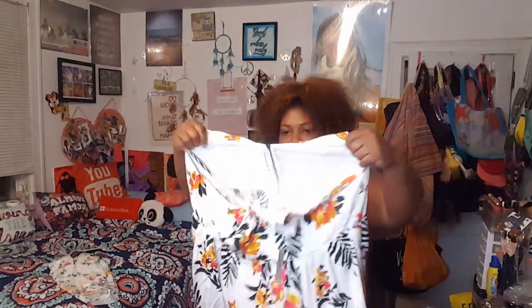This, and I really don't own any baby doll tops. I used to have a lot of them. So this is rayon and spandex. This material feels so nice. So, next, it's longer than the other one.